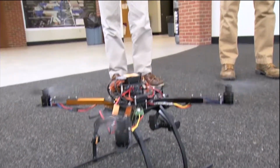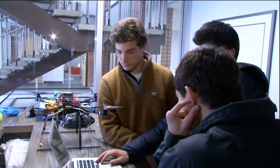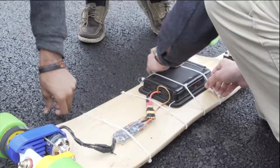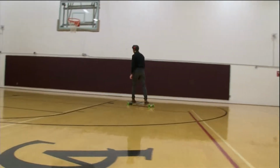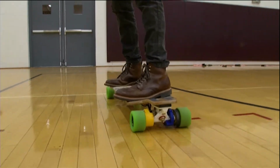If they want their budget to be larger than $200, they can bring other friends on board. All while answering the question, how will this make the world a better place? Let's take the electronic skateboard group, for example. What started as a project by a pair of students has evolved into 15 students looking to solve a more public concern, the last mile problem for commuters.